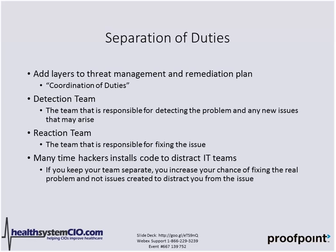Separation of duties. Many times, when something happens as a countermeasure, we have to make sure we coordinate our efforts or our duties as an organization. You should have separate teams. You should have a detection team, the team that is responsible for detecting the problem and any new issues that arise, and you should have a reaction team, the team that is responsible for fixing the issues as they come up.